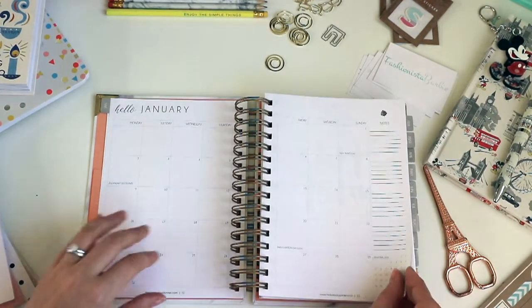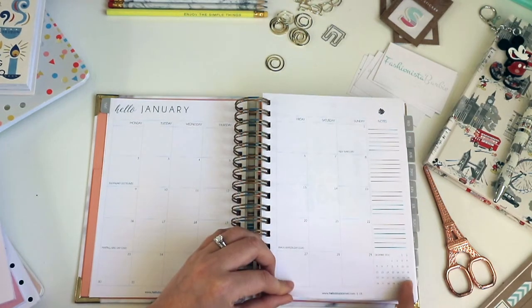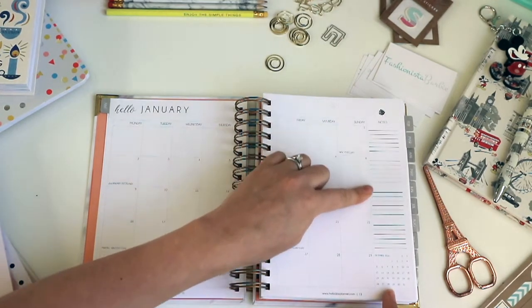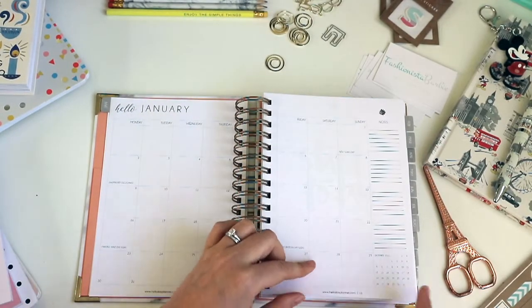So you have January at a glance, but it also has the month before, which is quite nice because I'm always having to look backwards and make sure I got the right dates. It also has this notes field on the edge, which is good if you need a little bit more room than the square.